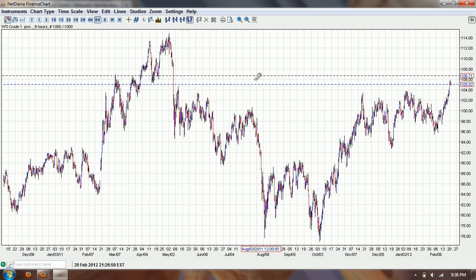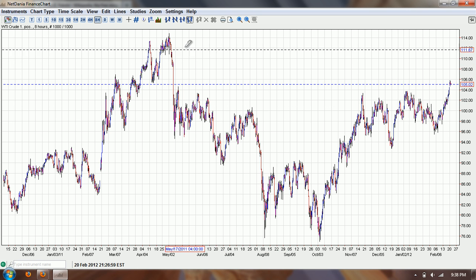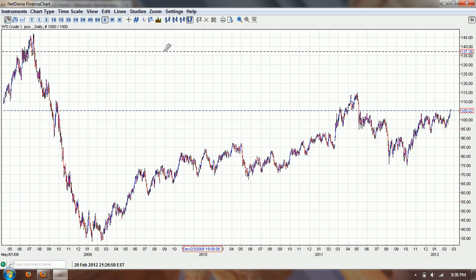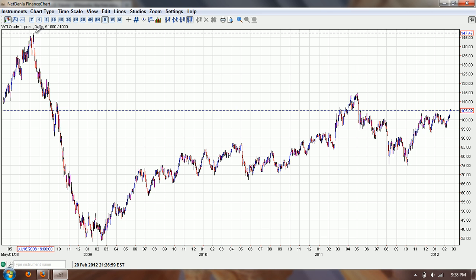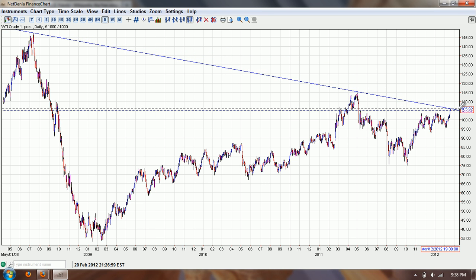So I usually don't attribute breakout or gap moves to trend line resistance, because trend line resistance isn't real resistance, because it's not at the price. But if we draw this trend line here, let's try to draw this carefully. If we draw it just carefully enough, we get some information here.